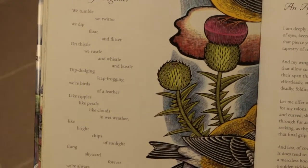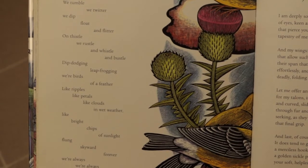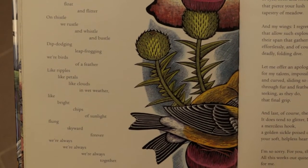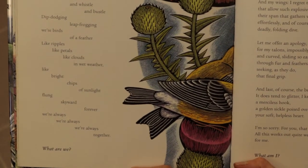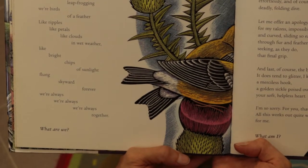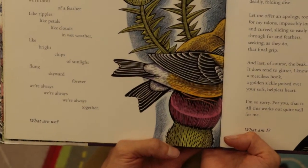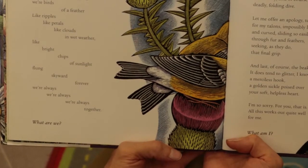We tumble, we twitter, we dip, float, and flitter. On thistle we rustle, and whistle, and bustle. Dip dodging, leapfrogging, we're birds of a feather, like ripples, like petals, like clouds in wet weather, like bright chips of sunlight, flung skyward forever. We're always together. What are we?